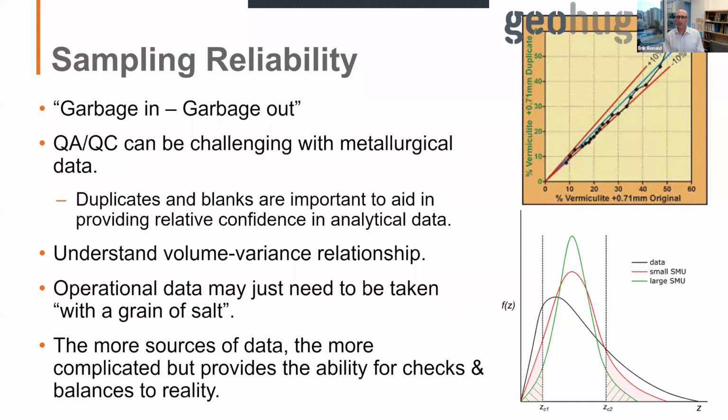So one of the issues that we often see with sampling is the reliability of sampling, the certainty. With sampling and analytical data, you know, a great way to think about it is always garbage in, garbage out. If it's just data that, we don't know how it was collected and nobody surveyed it and the hole went off to no man's land, you can't use it, right? Crap, it's garbage, throw it out, right?